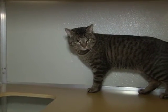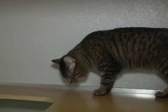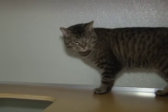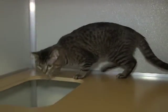Good with dogs, good with kids, good with everyone. This is a cat that would fit into any home and bring joy to any family's life. His name is Goose, and he's adorable.